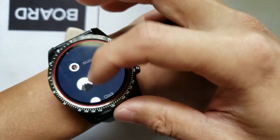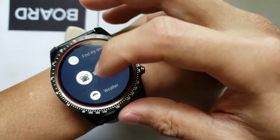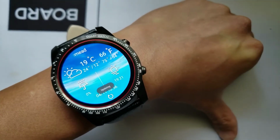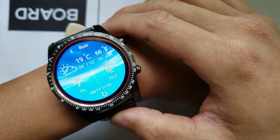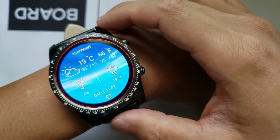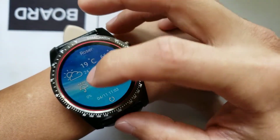You're going to have your music gallery, clock, file manager, anti-loss, sound recorder, weather, which now that we're connected to the internet, you would actually see some real-time weather here. Today is April 11th, 11:04 right now. So okay, this is the weather here.